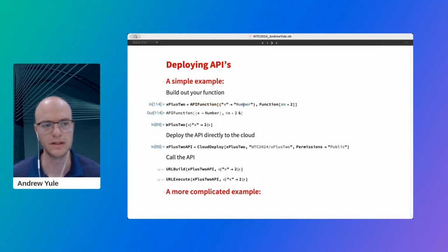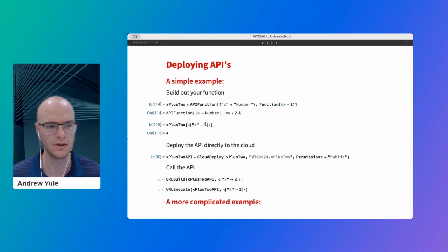You can call this within your Wolfram language, no problem, right? You give it an association with your input x and your actual value there, and it runs that function and gives you back your result, right? Now, going to the same point I was speaking on in the last slide, deploying that is just one more line of code, right?